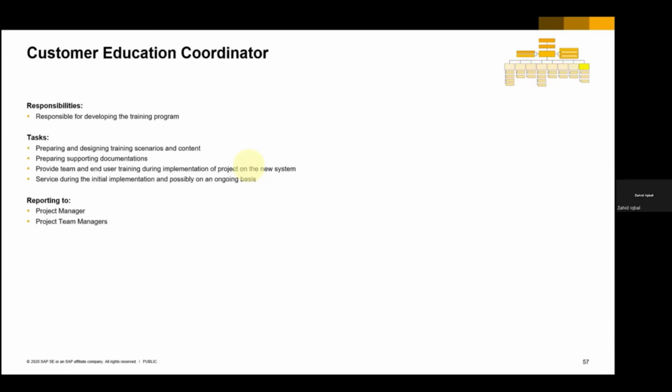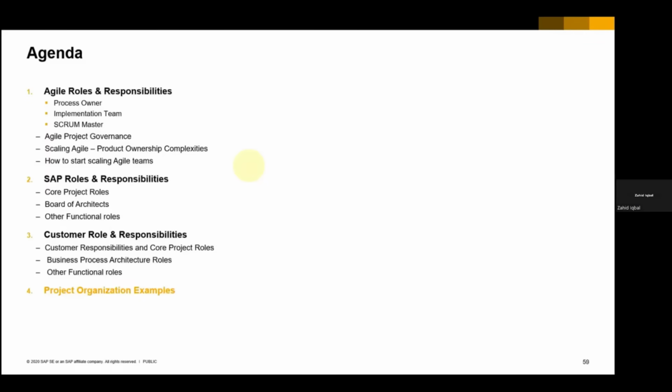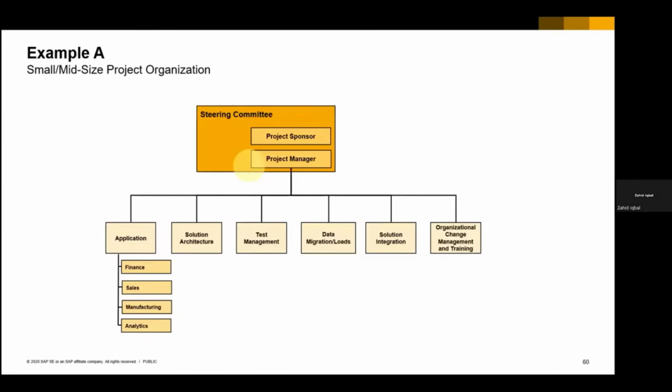Customer education coordinator, who will educate people on how the processes work, training and so on. Service desk: right now several third-party software tools are available, like Jira, for the service desk. I don't know how you are managing it, because Solution Manager is also there, but sometimes we have a bulk of tools. That was that agenda item, and now it's the project organization example.